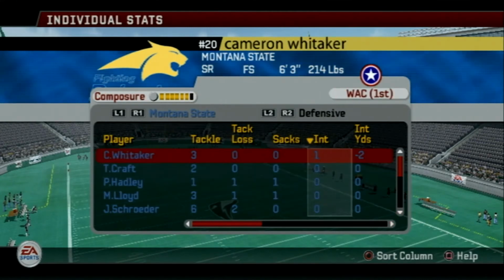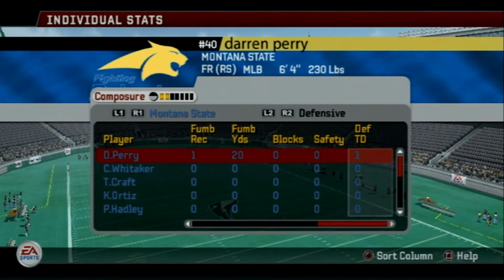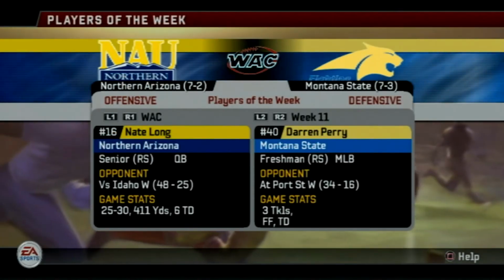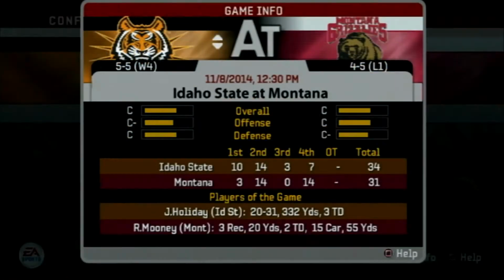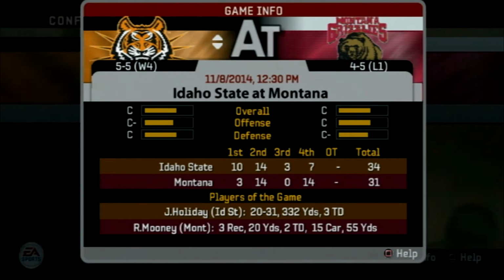And then the defense balled out too. We got an interception, we got a scoop and score, we got a couple of sacks. Just an all-around great way to end this losing streak. And Will Black, we got another wide receiver who's going to be committing to us now, big 6'5" wide receiver. And Darren Perry with the scoop and score that he forced himself. He's going to be the Big Sky defensive player of the week.